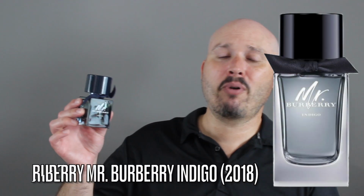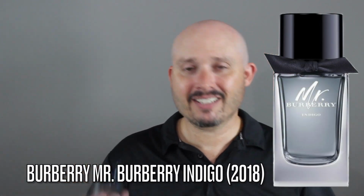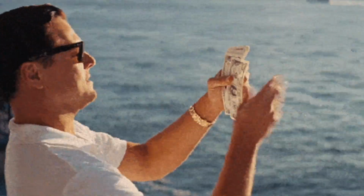Fragrance number 2 is a perfect scent for the spring, but more so summertime. Mr. Burberry Indigo. This is the best one from the entire Mr. Burberry line. The least one is going to be Element. Just absolute shit. I do have a bottle because that was the only way that I was able to review it. Wasted my money on it, but this is not a waste of money.